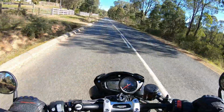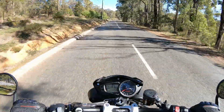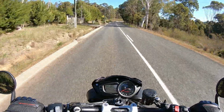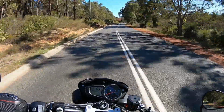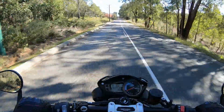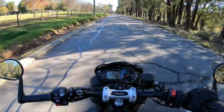So yeah, the difference between the 2 bikes is his is the 1200 RS, his produces about 180 horsepower, but mine's 140. Mine's 112 newton meters of torque. I think his is about 120, but his is a 1200, so it's a fair chunk of change bigger, and it's a newer bike, of course.